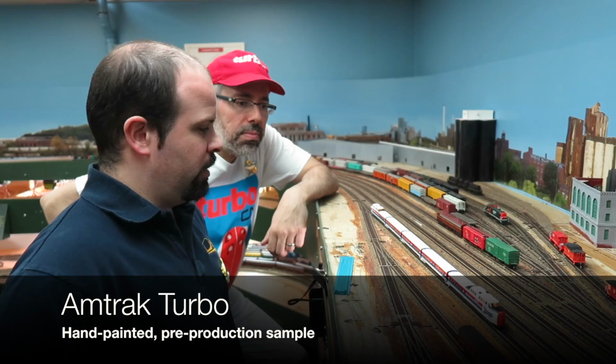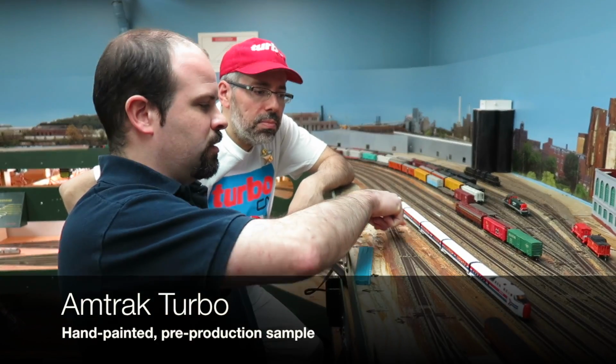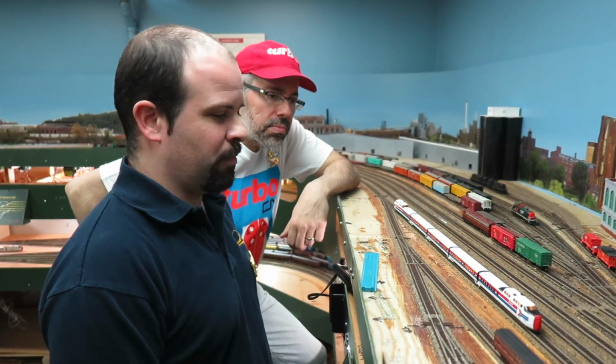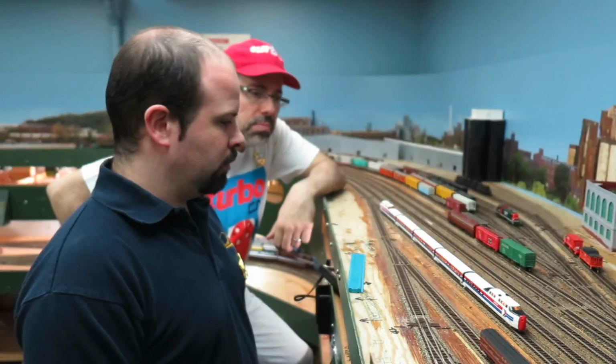One of the neat things about the train is that we've got all-wheel pickup. You've got drive wheels, single axle, single axle, single axle, single axle, drive wheel. Every single wheel picks up power, and it transmits it through the train. That way, you're going to have really reliable pickup and operation.